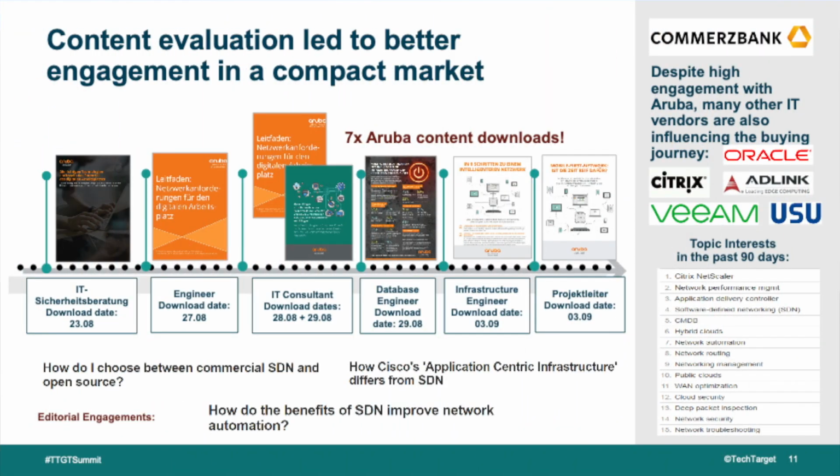I think overall Aruba's done a good job of having a large mix of content for all the buying phases, but they've also invested time and effort in creating local content. And here's a good example of a German company, Commerzbank.